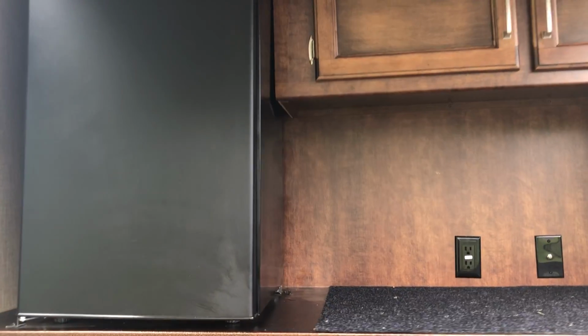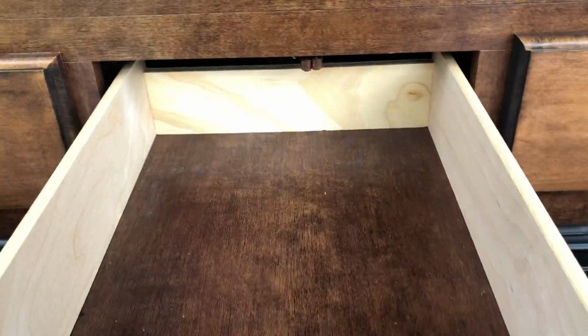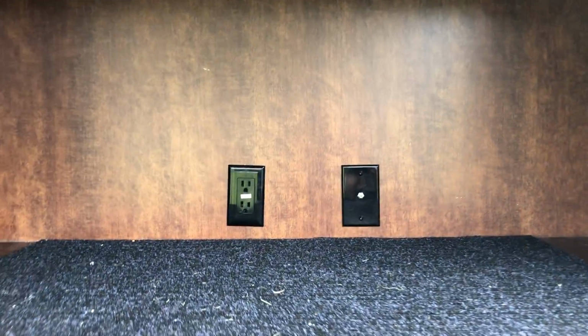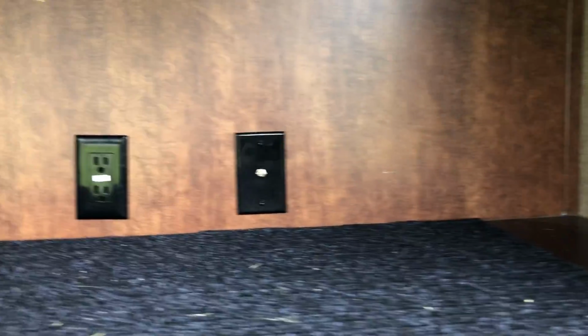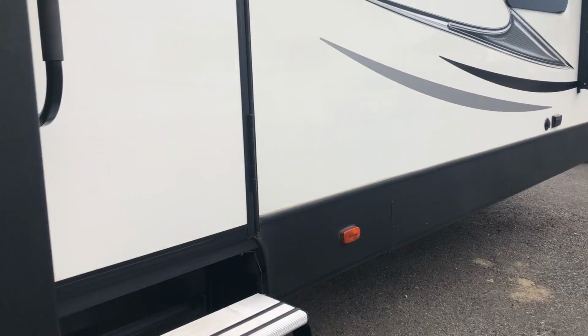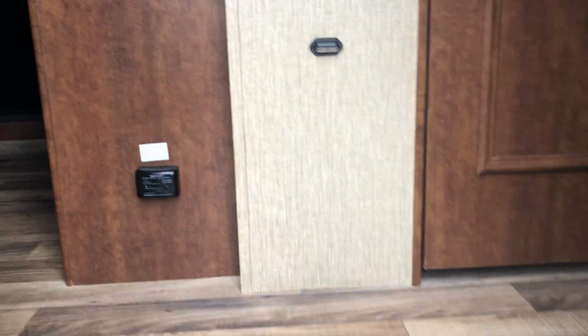Got a nice mini fridge right here. Some drawers here, cabinets above, you have a few outlets, even a connection to hook up a TV, and then a stovetop right there. All right, we have our Lynda hand handle. Let's take a peek inside.